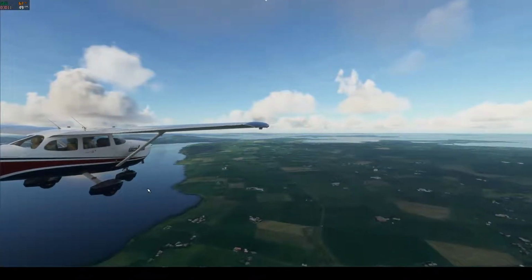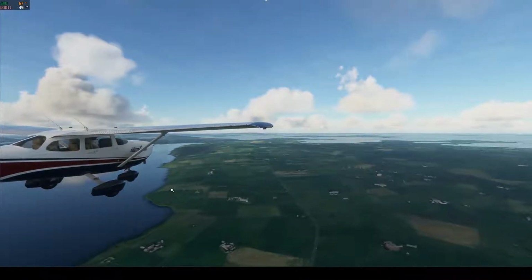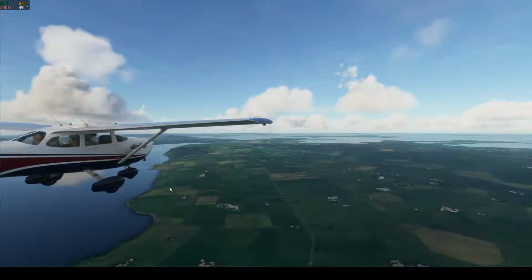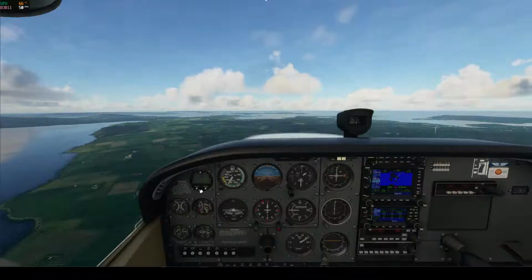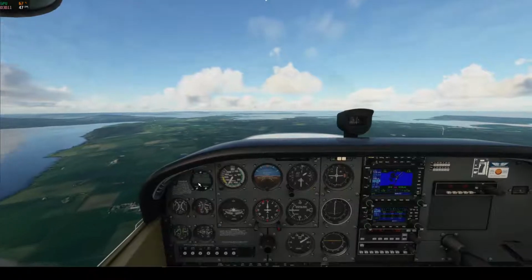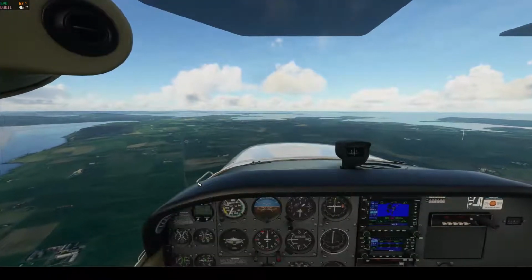Show a few more outside views because my son wanted to see more. He said you can't see enough from inside the aircraft, but at some point I'm going to have to fly the aircraft, or monitor its flight. I mean, it's not too bad. You see a fair bit.